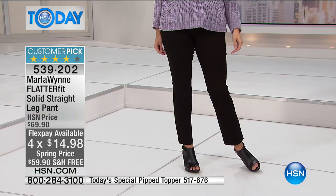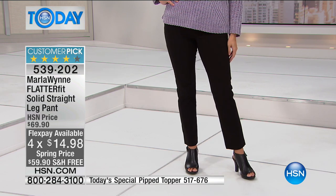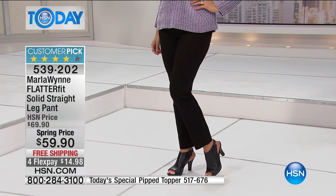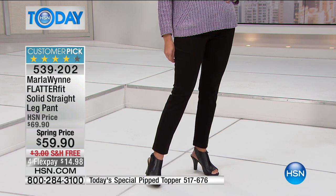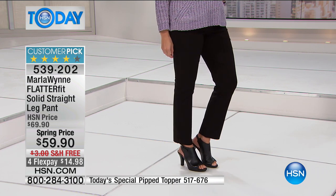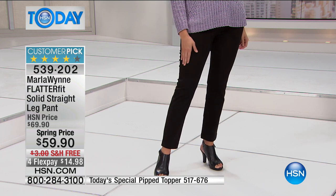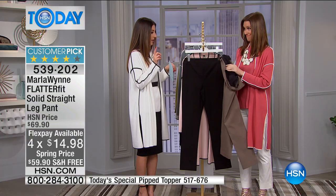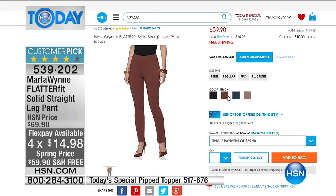We also have it in black, always a great choice in a leg pant. Now notice the length on these because we have two choices. We have a petite at 28 inches on the inseam. We also have the average inseam at a 30 inch length, designed to hit you right at the ankle so you can show off your spring shoes, your sexy heels, or tuck it into a boot this time of year. There's a reason they call this the flatter fit, because it's the only pant I've seen that makes your legs look longer and your stomach look flatter. We're going to talk more about that in a minute because there's a couple more colors. Maybe our models will be in the other colors, or we could show them online.